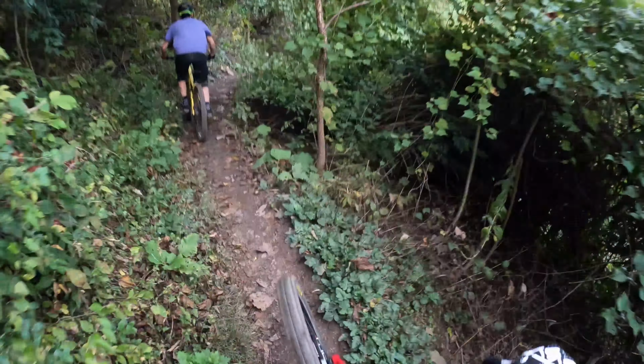Yes, so fun. A little stair gnar. Here's a little fun section. Whew. View out to the right. And up she goes. Whew.